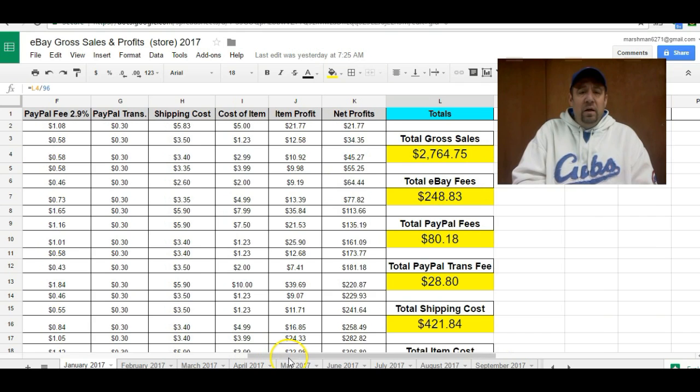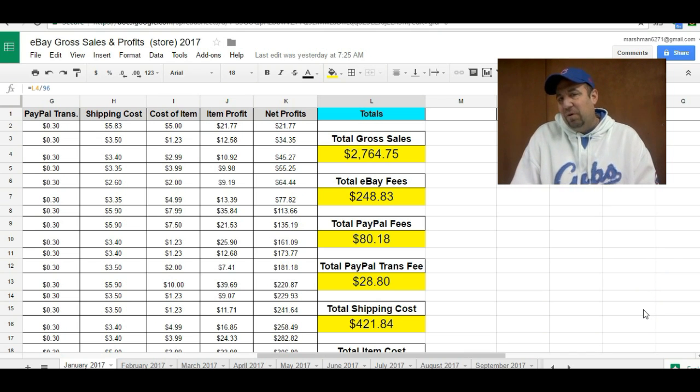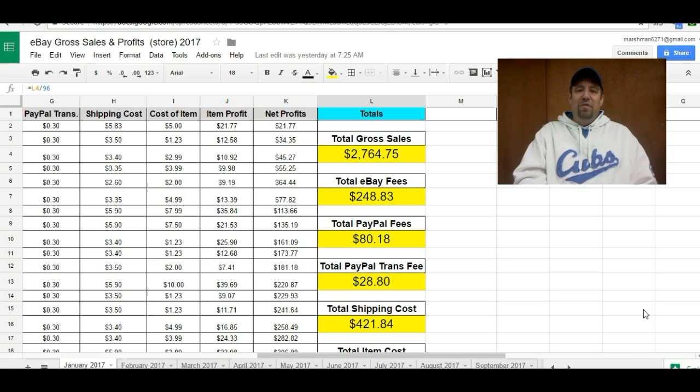So, now that said and out of the way, this is where we sold 96 items over the past month, so that wasn't too bad. We hit almost 100. I was pretty happy with that. I did $2,764.75 gross. That's a nice number. I was definitely happy with that. But unfortunately, that's not what I put in my pocket at the end of the month.